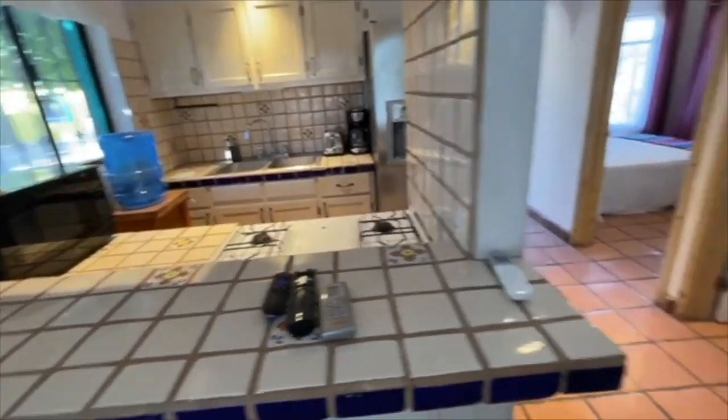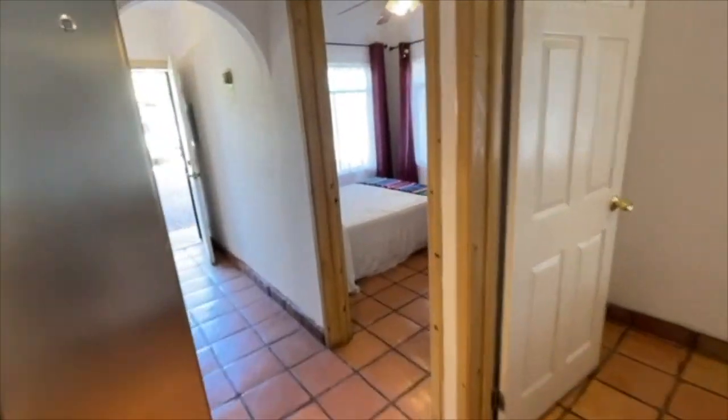So this is casita number one. It's available for both long and short-term rental. Give us a call if you're interested. Be happy to show you around.